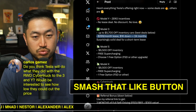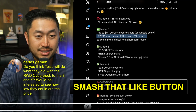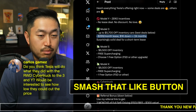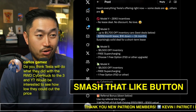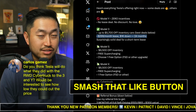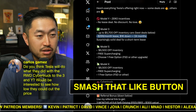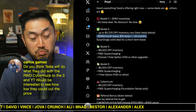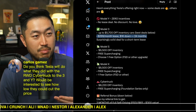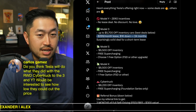Carlos, do you think Tesla will do what they did with the rear-wheel drive Cybertruck to the 3 and Y? Would be interesting to see how low they could cut the price. My speculation for the Cybertruck is that all prices are going to get like a $10,000 price cut. I think that's where it's going to be at in terms of price drops across the board. But maybe that might take a little bit. And my prediction is like December for that. I think that could be one of the better times for that.